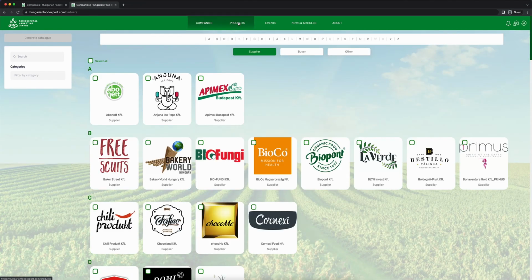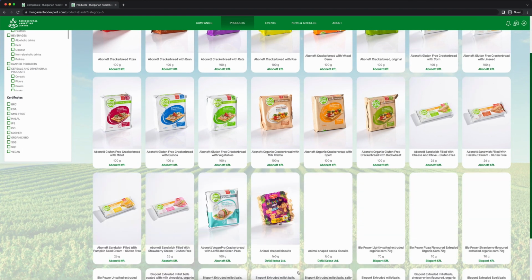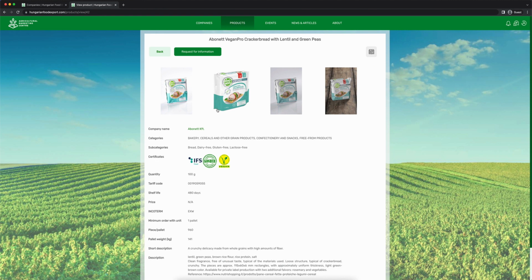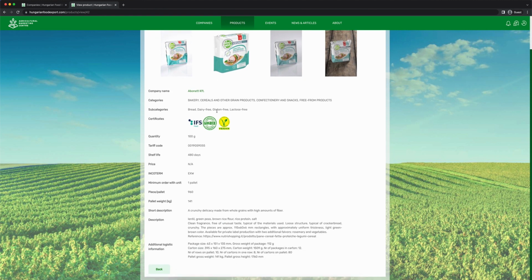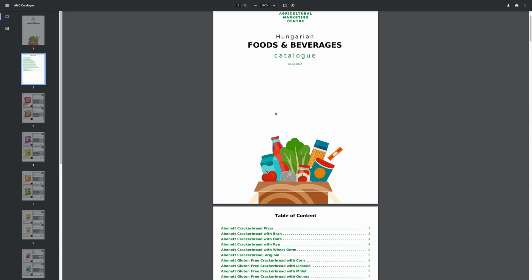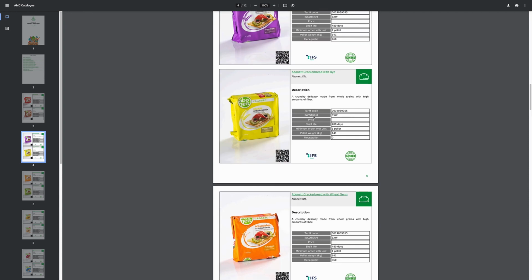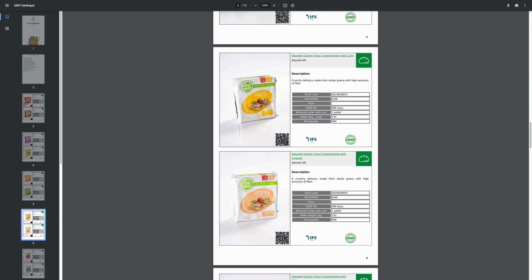Under the Products menu, you will find the 13 main product categories. By clicking on a tile, you will see the products belonging to that category. If you open any of the product data pages, you will find the most important product and logistical information. You can also generate and download a product catalogue of your interest.